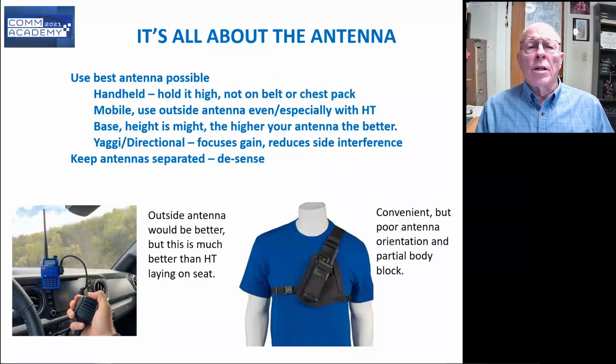Yagi directional antennas focus the signal in one direction, but they also block signals from other directions. So it can be effective to get you better range in one direction, but it can also be very effective to reduce reflected signals, what causes multipath. So keep a Yagi antenna available for when you need it.